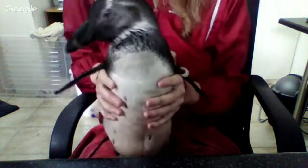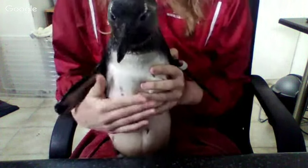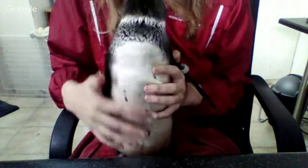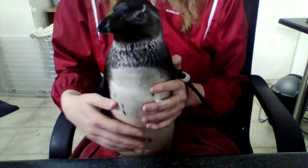Now, when Stubby has had some lunch and he starts to jiggle and dance around like this, it actually helps him digest the fish, because the penguin will swallow the fish whole and then they'll jiggle around to help digest the food in their tummy.